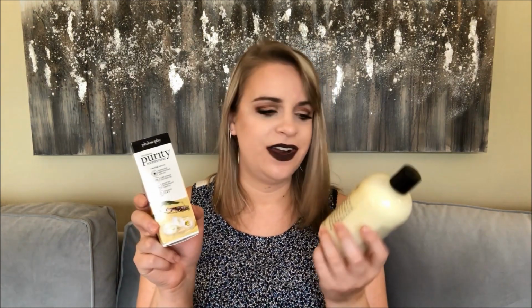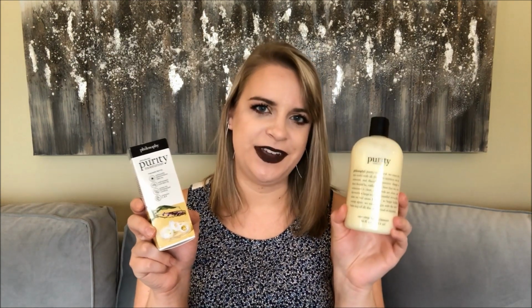So the first two things that I'm going to mention are the Philosophy Purity Facial Cleanser and then the Philosophy Purity Moisturizer. I actually used both of these in my skincare routine, which I will leave linked down below. I have been using this for a little while because I've almost completely gone through a 16 fluid ounce bottle of this. I really, really like this cleanser because it has a really subtle scent, but it's not overpowering, because for me personally, if a skincare item is really overly scented, I can't deal with it. It's really gentle and I think it does a really good job at removing my makeup, so I'd highly recommend this. I use it twice a day.